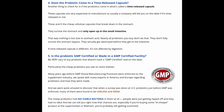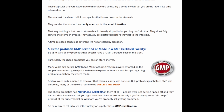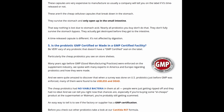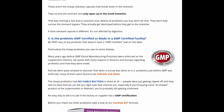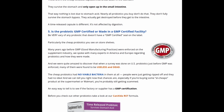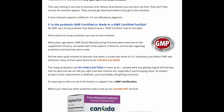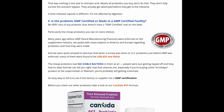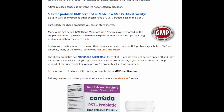4. Does the probiotic come in a time-released capsule? Another thing to check for is if the probiotics come in what's called a time-released capsule. These capsules are very expensive to manufacture, so usually a company will tell you on the label if it's time-released or not. These aren't the cheap cellulose capsules that break down in the stomach. They survive the stomach and only open up in the small intestine. That way, nothing is lost due to stomach acid.